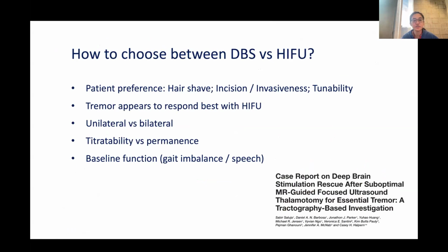So again, how do you choose between deep brain stimulation and focused ultrasound? There's a lot of discussion about patient preference, whether they mind having a full head shave, or is there something that they are very concerned about? Do they just want minimal shave? Is the invasiveness a concern for them? Is the ability to tune the treatment a concern for them? Because again, with DBS, we can tune it, we can adjust the stimulation that's being delivered. Whereas for focused ultrasound, once the treatment is done, we cannot tune it.